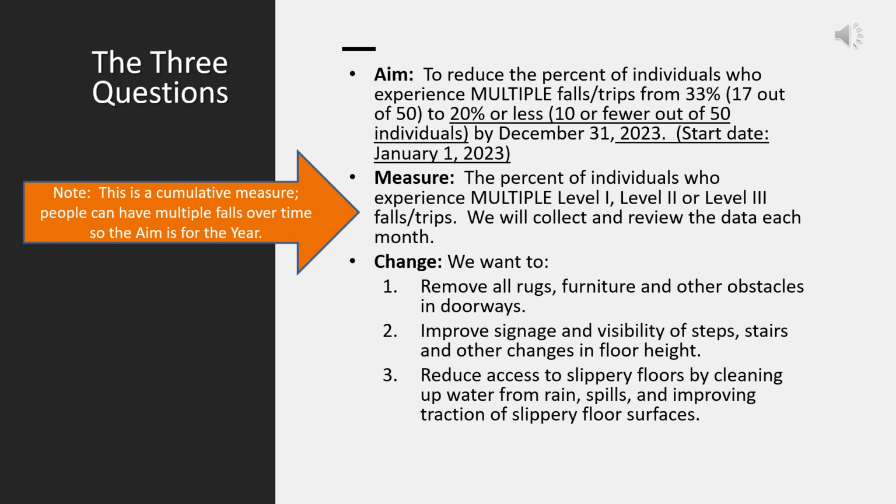Their measure is the percent of individuals who experience multiple level 1, 2, or 3 falls and trips, and they will collect and review the data each month. And then they listed the changes that they identified that they want to make. I want to point out that their measure is a cumulative measure. People have multiple falls and trips, and this happens over time. So the aim is across the whole year.